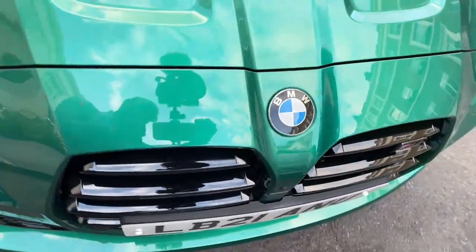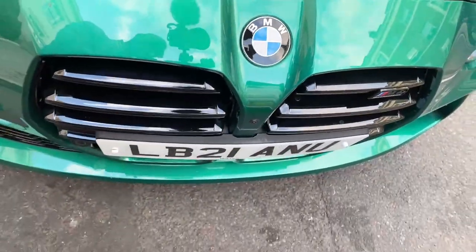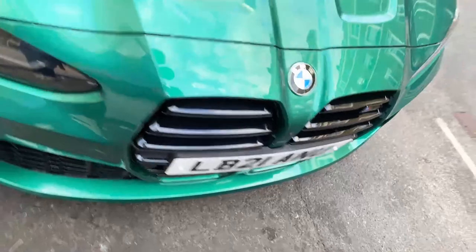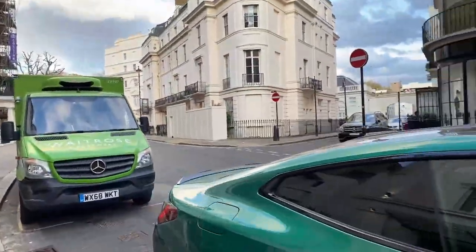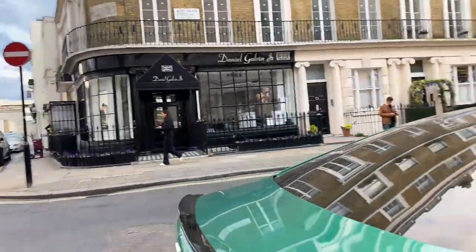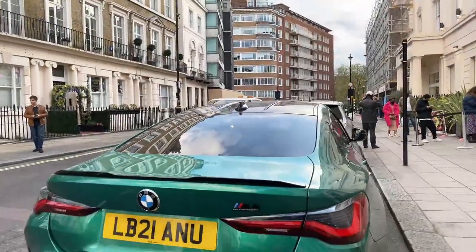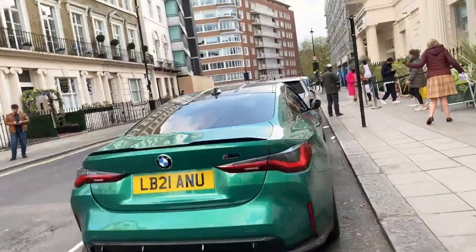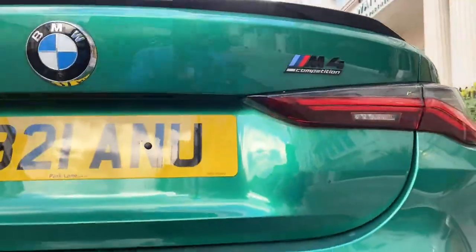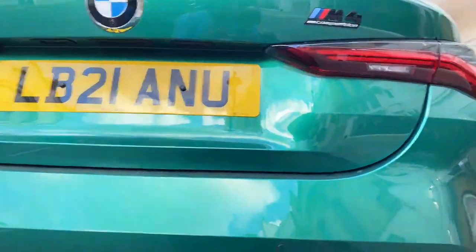But that grill, man, look at it. Look at the size of that goddamn grill. That is just huge. But the more you see it, the more you like it. So this starts at around, I think, 87 grand? Which is not too bad. Actually, that's still a lot of money. But it's a BMW M4, man. Hope you guys are feeling this.